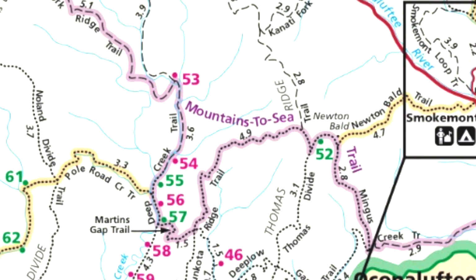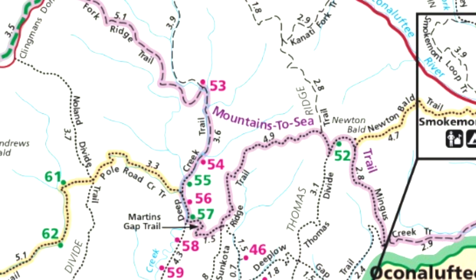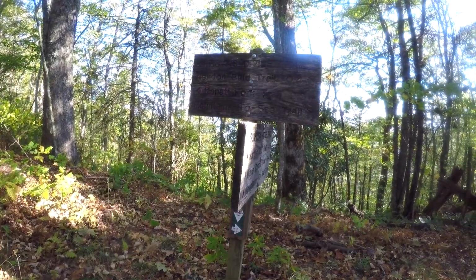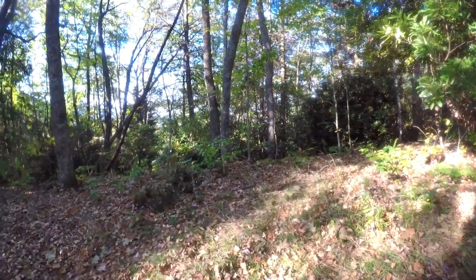Like I said, we were at Newton Bald Trail 0.4 away. You can go to the Kanati Fork Trail 2.8. That'd take you to 441, and about 4 miles if you ever needed to head out, get a hitch a ride or something. But that'd be that way, but we're gonna head this way down the trail.